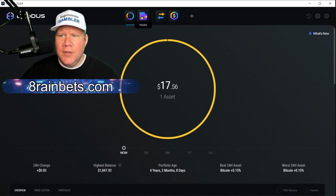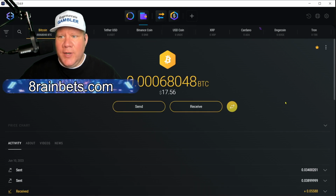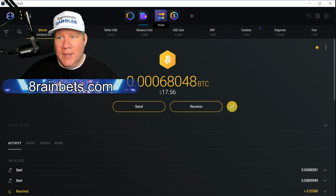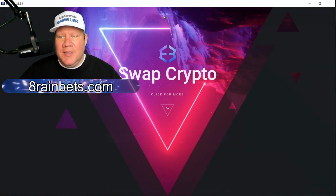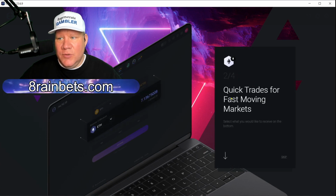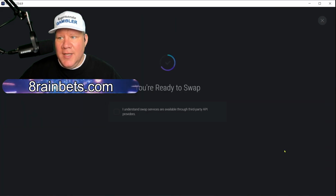So what I do here, if you go to the wallet, this is where you'll actually send that Bitcoin to somewhere or receive Bitcoin from a place. We'll cover that in a minute. What you're going to want to do, and swap, this is something that you don't really need to worry about if you're just doing this for sharp sports betting.